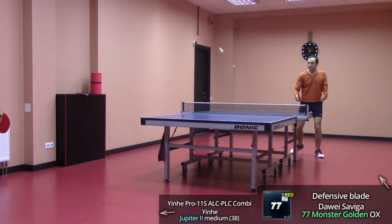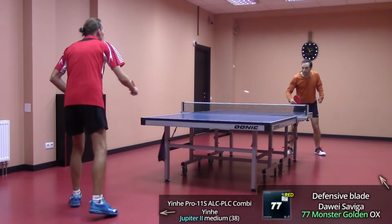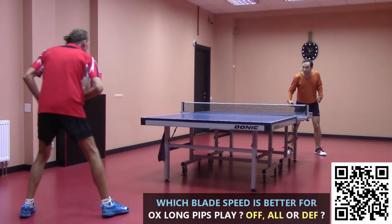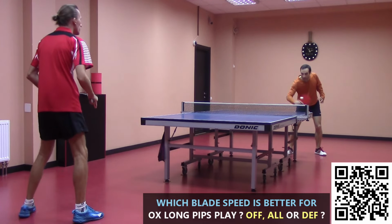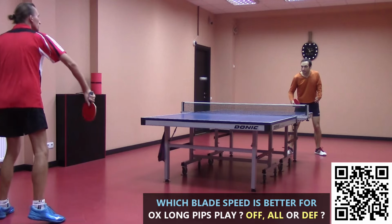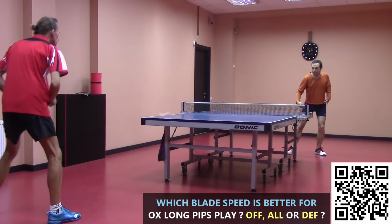By the way, we recommend playing with long pimples not only on defensive blades. Offensive blades can also be used, and it's a good idea. We already made an interesting video on this topic earlier. There, we thoroughly review all types of blades for playing with long pips on sponge. We discuss which are better, which are not, which are suitable, and which are not.